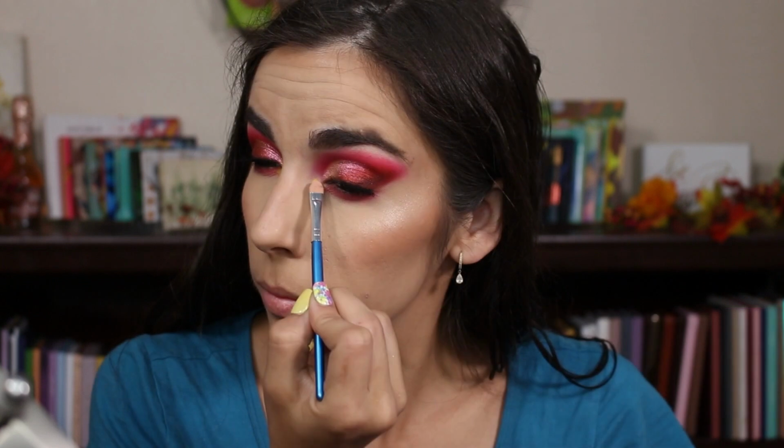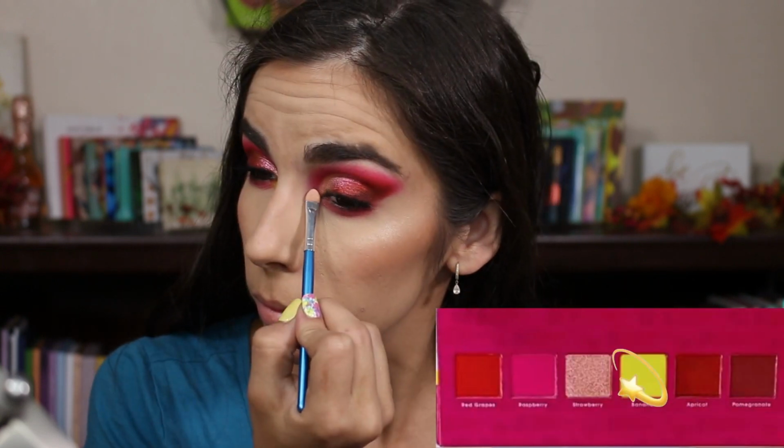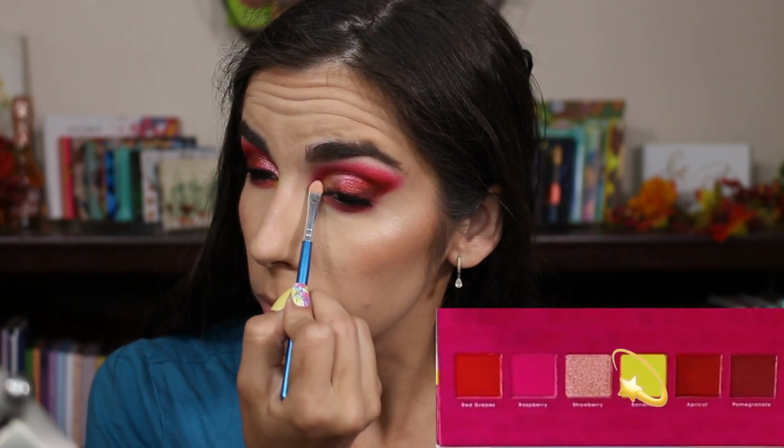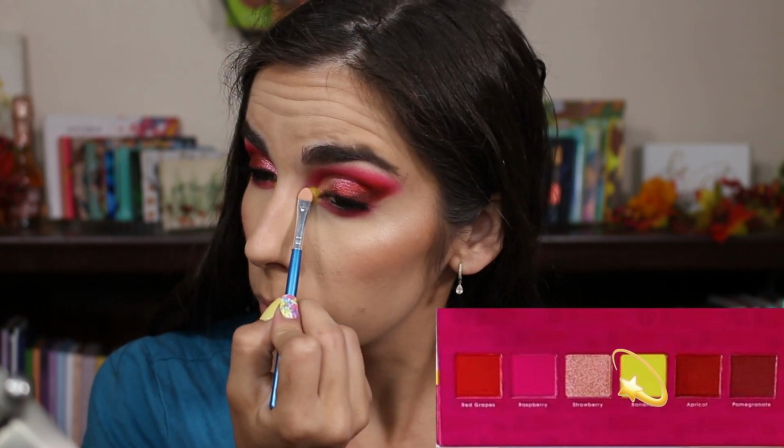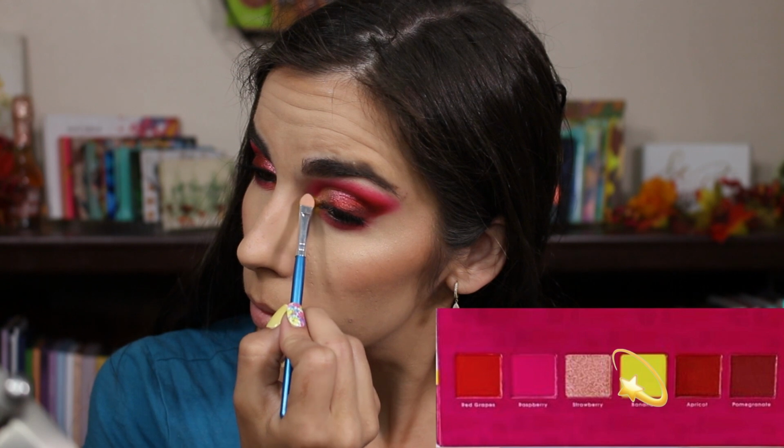And then for the yellow, I can't forget the yellow. I decided to use the matte yellow as my inner corner highlight. You'll have to tell me what you think about this. I don't often use matte pops of color for my inner corner, but I wanted to do something different, so I placed it there.